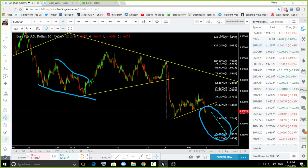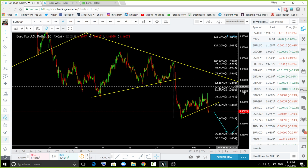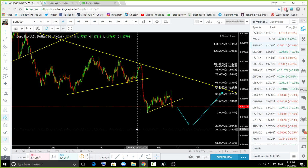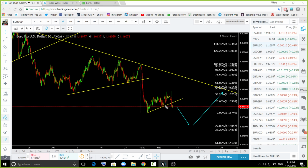Of course, I will update the chart. The chart I have posted over there on TradingView will let you know whether we are having the reversal formation back to that trend line or what. Okay, so watch this bottom, watch how price is going to react at this area. So your target should be 127.